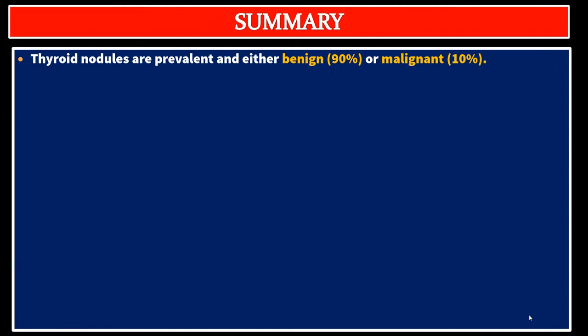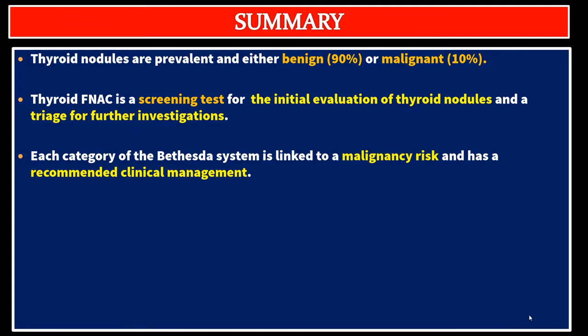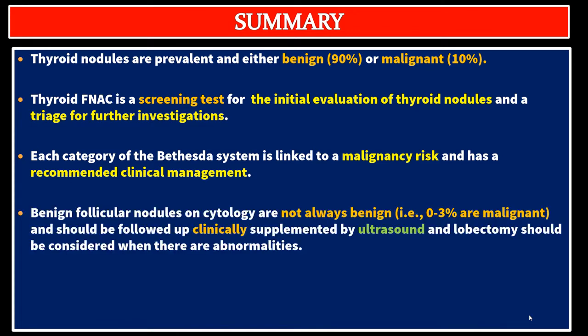Summary. Thyroid nodules are prevalent and either benign 90% or malignant 10%. Thyroid FNA-C is a screening test for the initial evaluation of thyroid nodules and a triage for further investigations. Each category of the Bethesda system is linked to a malignancy risk and has a recommended clinical management. Benign follicular nodules on cytology are not always benign. That is 0 to 3% are malignant and should be followed up clinically, supplemented by ultrasound, and lobectomy should be considered when there are abnormalities.